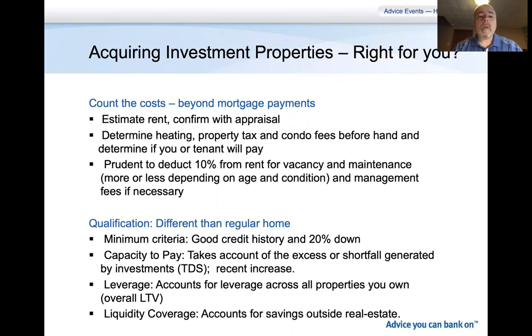Okay. Determining heating, property tax, and condo fees. Make sure you budget for that. Most single family homes, the tenant is paying the hydro and utilities. If you're into a duplex, triplex, it's normally the landlord. If you get into multi-tenants in the property, dare I say for those who may or may not be going to post-secondary education, are you paying for some of those fees or not? It does say prudent to deduct 10% from rent for vacancy and maintenance. I think maintenance is more the issue. If it's not a single family home, management fees.